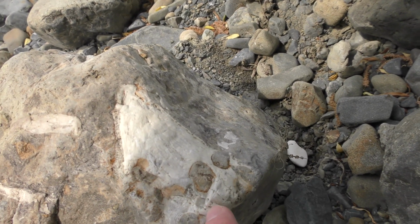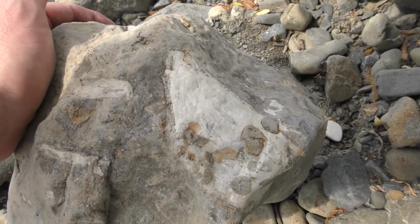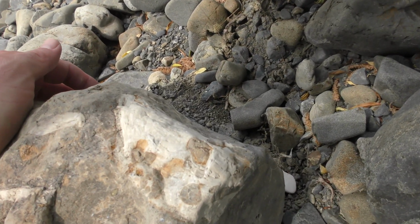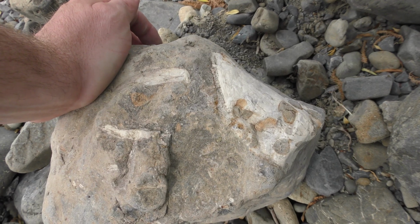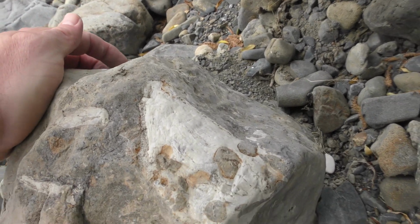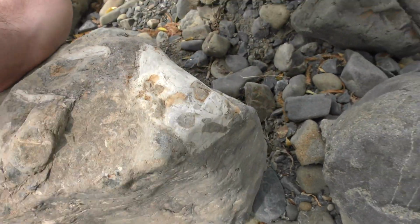So what I have found here before is what they call the forest floor, which is just a combination of a whole bunch of pieces of wood. Yeah, it's interesting. Not sure if I'm going to take it home. There's not much wood in this sample. It's a lot of rock. I'll give it a look.